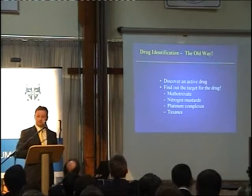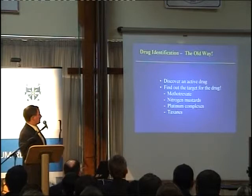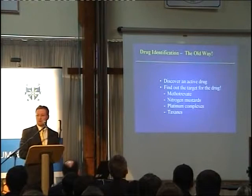And what happened back then was we discovered an active drug because the chemist made a compound and we tested it. And so we had things like methotrexate, which is used for osteogenic sarcoma. Some of you may remember the stories around Ted Kennedy's son back in the 1970s. He was one of the first patients in the world to get high-dose methotrexate. He also had an amputation, but he's alive today. Tell the tale.